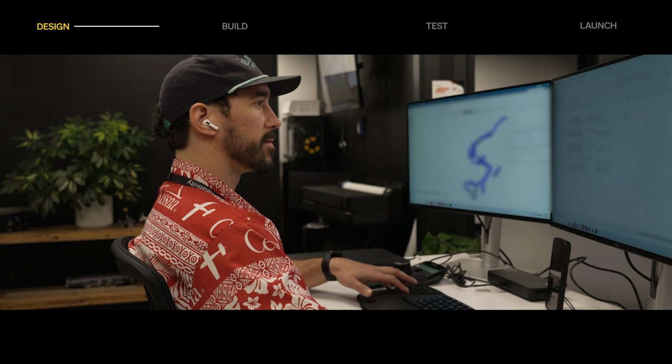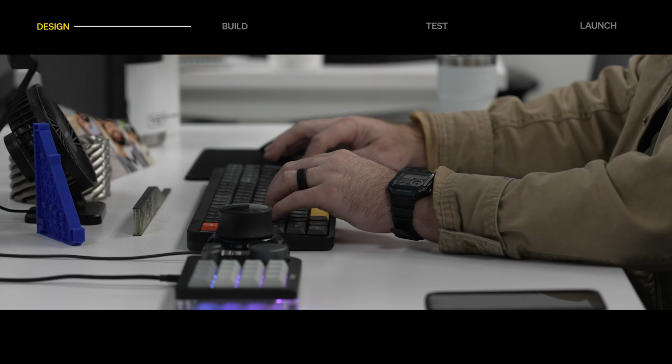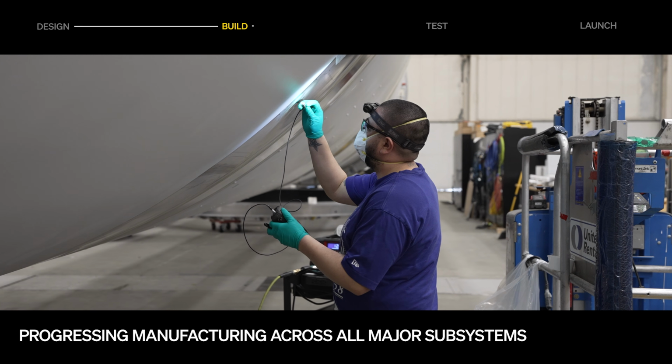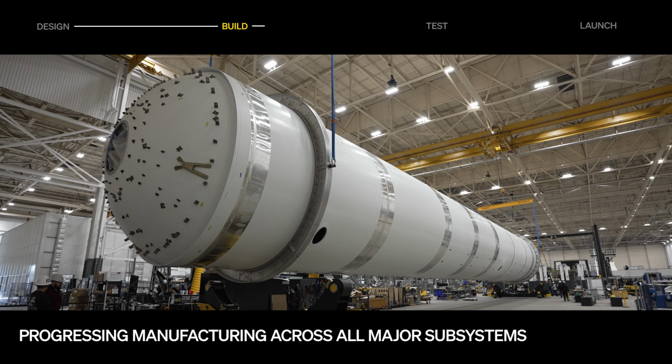At this point in the program, part releases are mainly for secondary structures and integration hardware, which are installed later in the build process. The Stage 2 shipping assembly is more than 90% released, enabling downstream manufacturing, integration, and shipment planning. Manufacturing continues in parallel across major subsystems, supporting ongoing integration milestones.